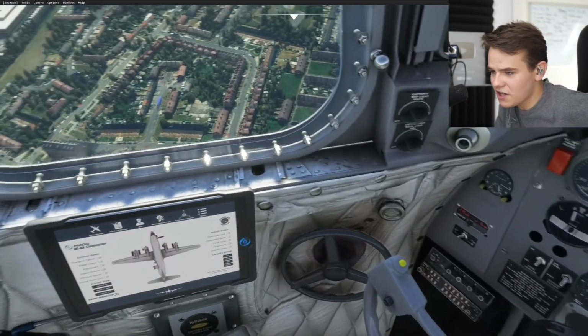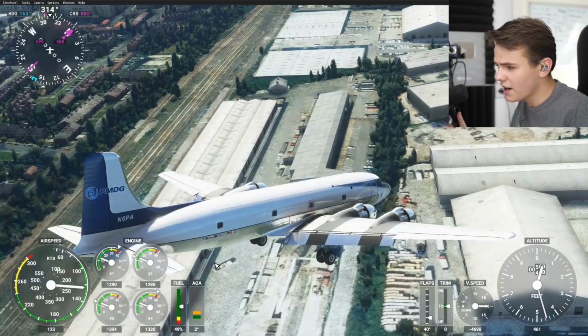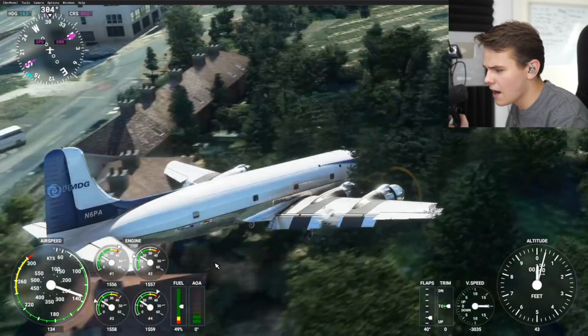I think I've overstressed the engines, haven't I? Let me just check this here. Engine stress visualizer. Oh, something is wrong, everybody. This is, of course, a very great review, but we've lost power on some of the engines. Actually, I'm lost right now.